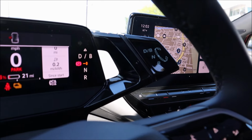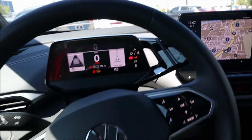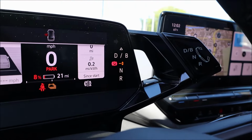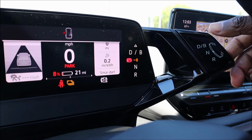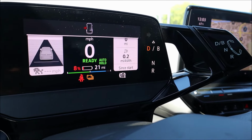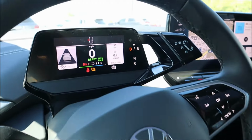That is your drive selector right there, okay? I know you wouldn't have noticed if I just kept it right here. Actually, if you look right there, that's your drive mode selector. So I put my foot on the brake. I'm going to twist this to go into drive. And you can see auto hold is on, which means if I let my foot off the brake, the car does not move. The car only moves when I apply pressure to the gas pedal.